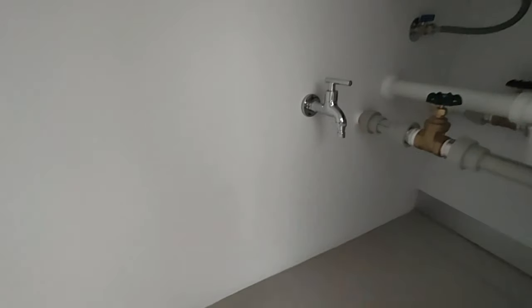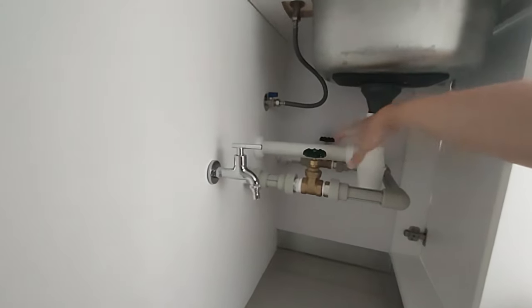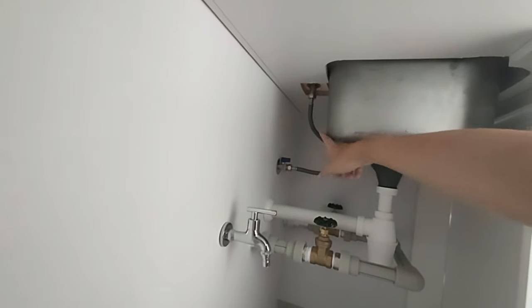So for here, there's a plug over here which you can use. Here is the outlet, floor trap, then the water inlet. Then this one is your stop cock to on and off your water lah. This is for the sink inlet.